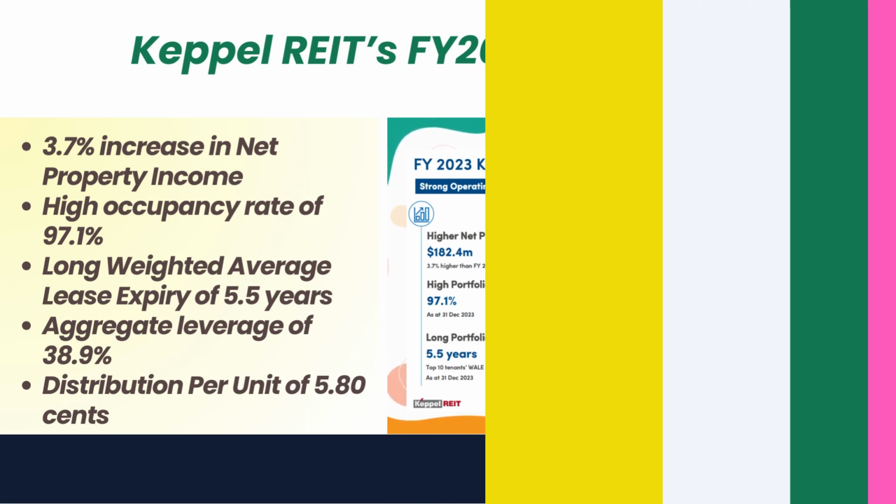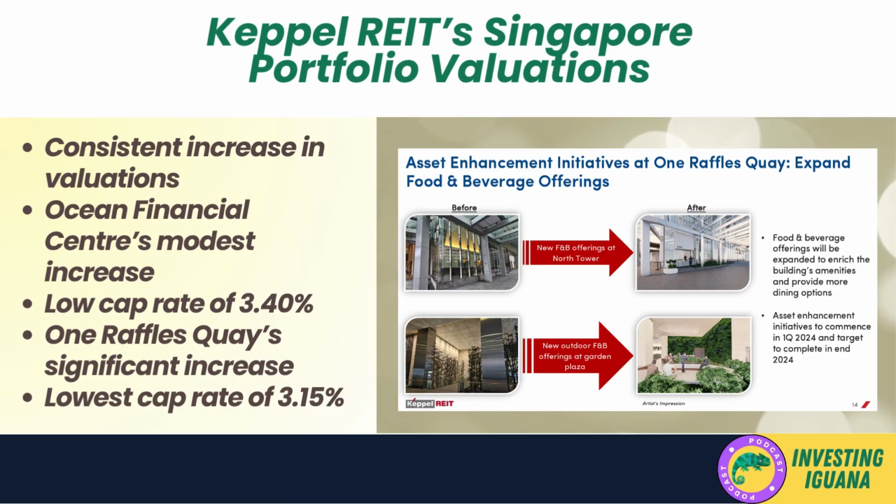As an investment analyst looking at the Singapore portfolio valuations for Keppel REIT as of December 31, 2023, a few key insights can be drawn. The data shows a consistent increase in valuations across the portfolio from June 30, 2023 to December 31, 2023, indicating a potentially favorable market environment for real estate investment trusts, REITs, in Singapore.